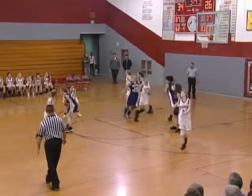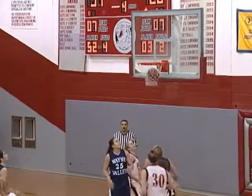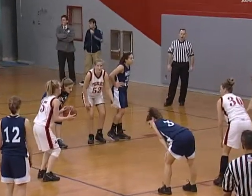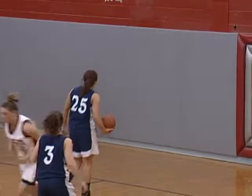But Alyssa Donadio gets the putback here to push High Point's lead to 10, 36-26, with 3:38 left in the ballgame. And the Wildcats post their first state win since 2006 with a 42-33 victory over the Indians to advance to the section semis to face third-seeded Ramapo as Tara Petrolino gets the post-game reaction.